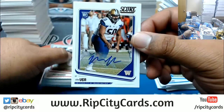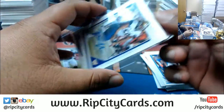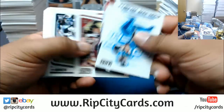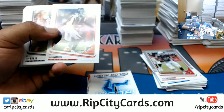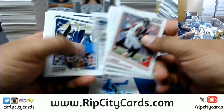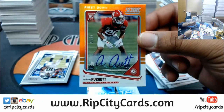Vita Vea, the autograph. I know he goes to the Bucs. I don't know that much. It's a good thing they didn't put his actual name in there, because that thing would be crazy to actually pronounce. Rara Khan, there you go. What do we have here? Anthony Averett, 1 out of 10, the autograph.